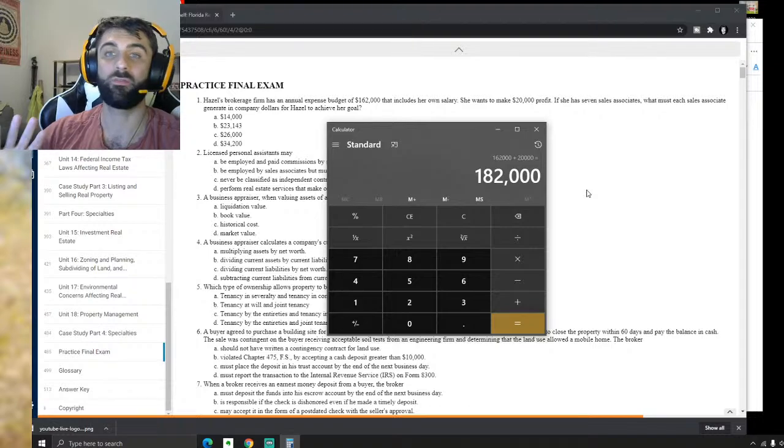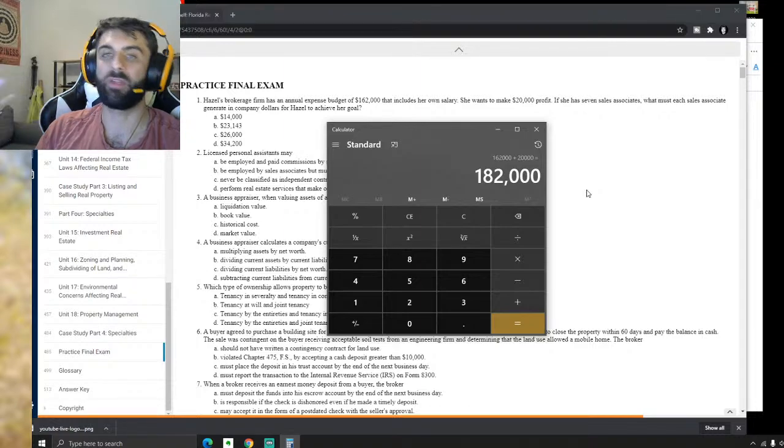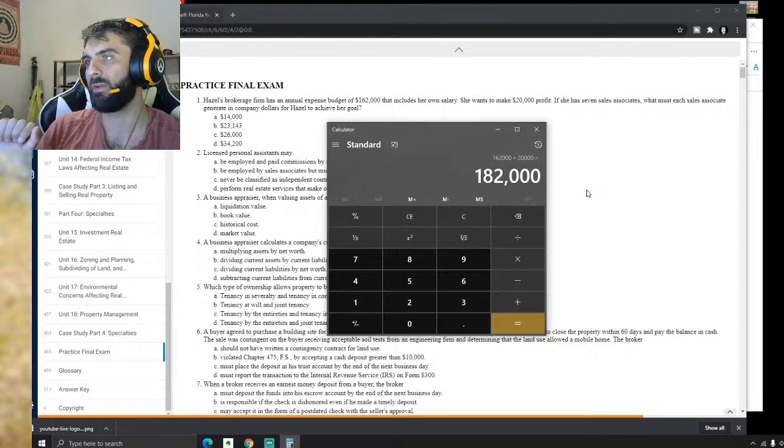Now, I don't know if this is going to be right. I don't even know if I'm going in the right direction, but this is my thought process. I'm thinking, okay, so they have an expense budget. All businesses have an expense budget. You have to keep the lights on. You have to have marketing. Even in the question, it says her own salary is included in that because she pays herself a salary, or he pays her. But they want to profit 20,000 minimum. So that means with net revenue of 182,000, 160 will go to the expenses and 20 would be the profit.